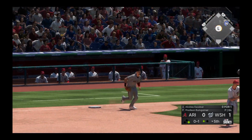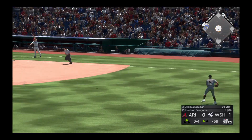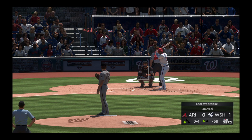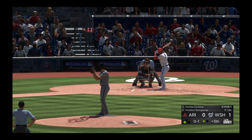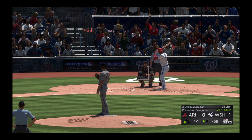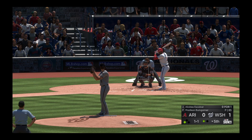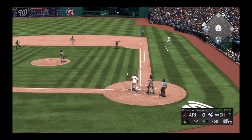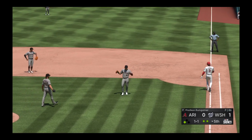And now they've got him in a rundown. And a wide throw as this one gets by him at the bag. Thomas takes his lead at third with 1 away. And there's ball 1. Props to the hitter right there for laying off with a guy on third. You want to be aggressive, but you have to get a pitch you can drive. And he gets him to pop it up on the right side of the infield. Smith takes charge, and he's got it. 2 down.